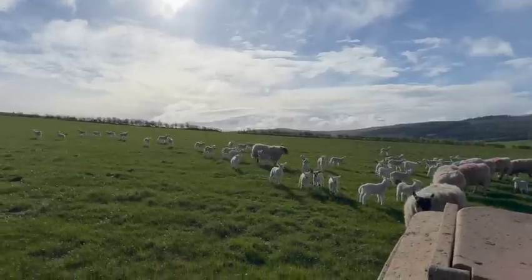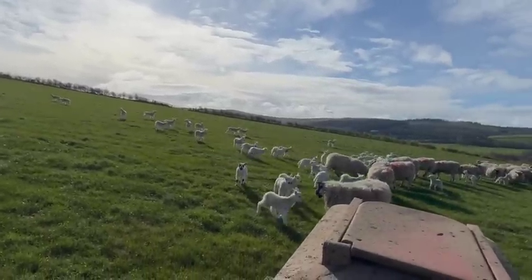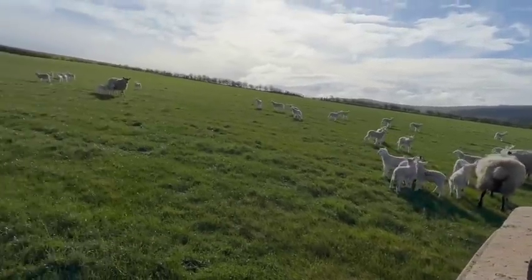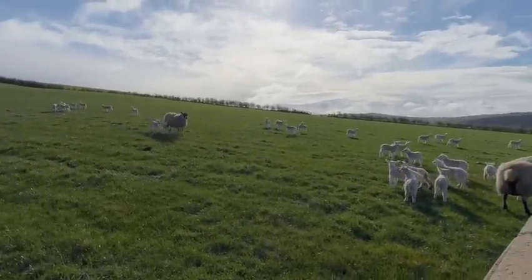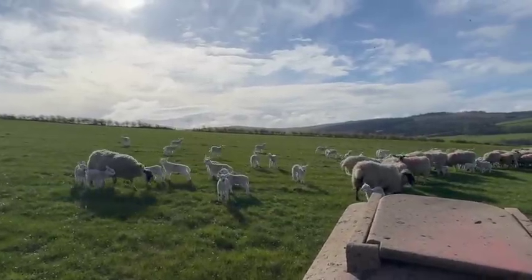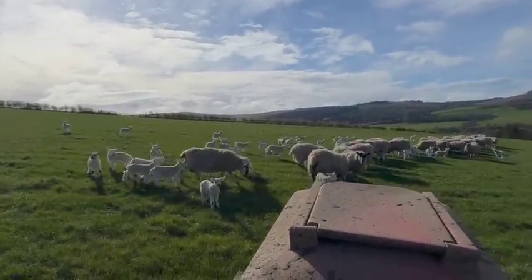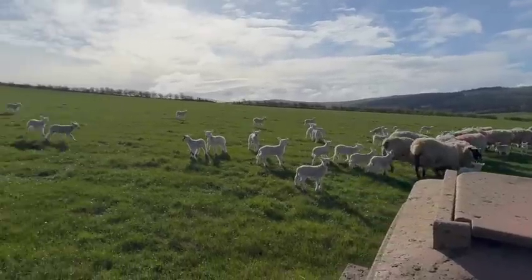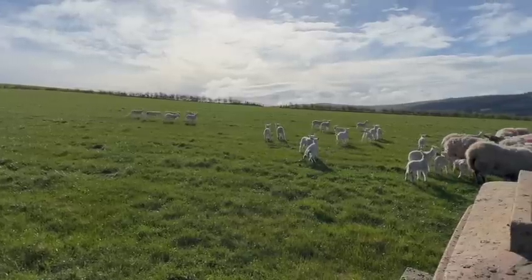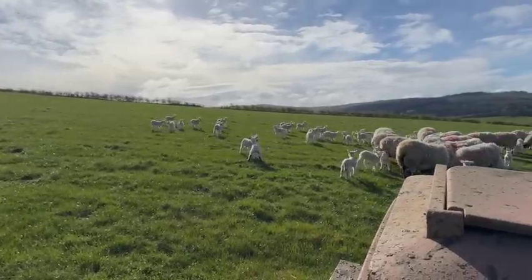It's really funny, so far this year there hasn't been any lambs running about up and down the fence line, where normally you see them all playing about, having good fun. But because the weather's been so shocking, cold and wet and miserable, they've just not been in the mood for it. And I don't blame them, to be honest. It's nice to see them offering to do it now a wee bit.